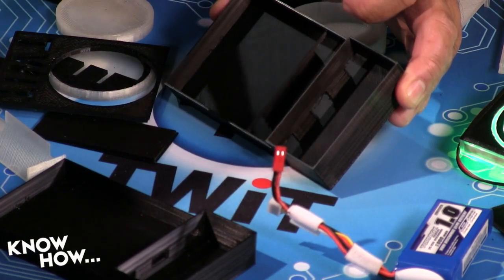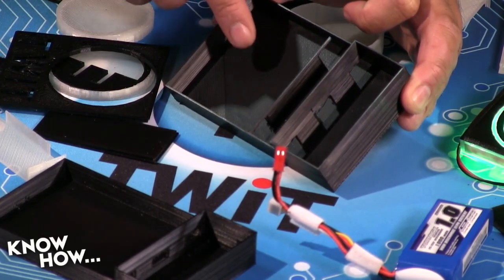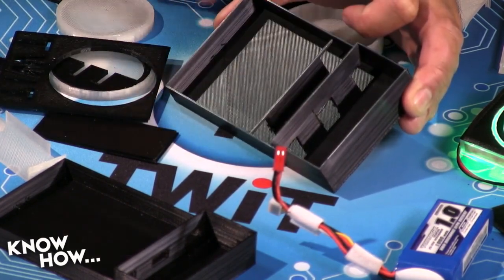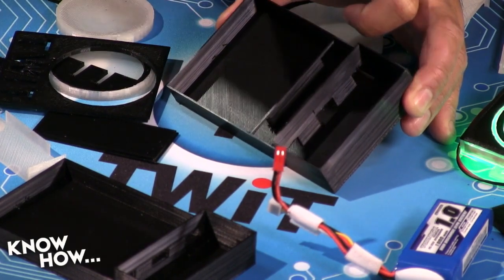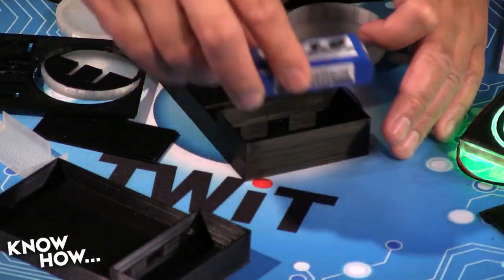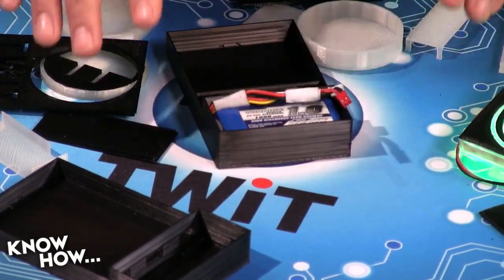And the reason why I added that brace was twofold. One, I wanted to support the lid face because I didn't want that caving in if it got hit. The second thing is I wanted two colors. I wanted my logo to be one color and I wanted my TWiT lettering to be another color, and I needed something between them to keep the colors light from bleeding through. Right. So that's what that does. That's my baffle, my light baffle. I also increased the size of the battery compartment, so now the battery and the wiring can fit comfortably in here without having to pinch anything off.